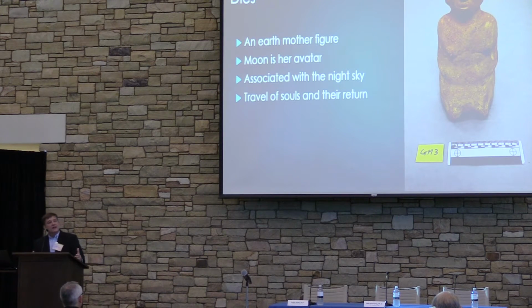Based on a whole series of ethnographic accounts, there's an Earth Mother figure who ages, and then she's reborn. Ages and reborn. The life cycle of everything living. She represents everything living. She's the moon. But she also is the one who helps bring souls back from the realm of the dead. So here's that realm of the dead business again.